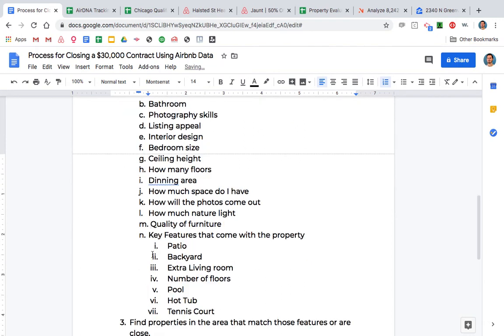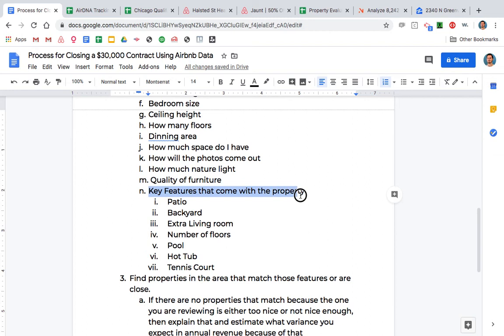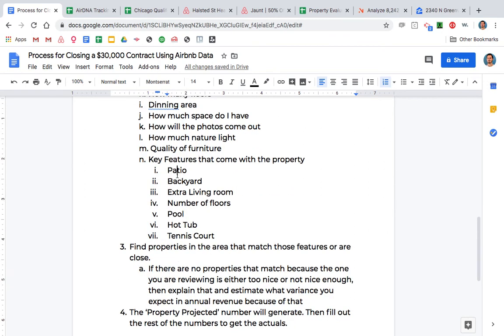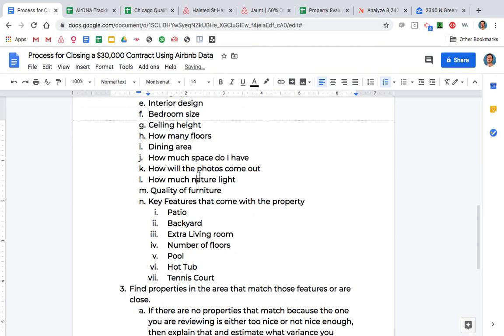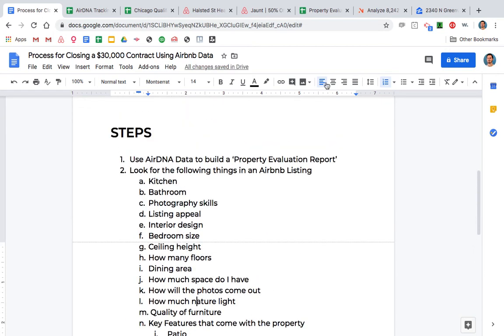Okay, so these are all the things I'm going to show you in just a second that are actually going to matter. And then there's going to be this as well. What are the key features of the property? Key features are what's going to help you sell the property over other places, because most places are pretty standard, and the key features make a place stand out. The more key features, and the better the key feature, like a rooftop patio, is what's really going to make your property sell for more than its competitor. So what are the key features? We want to look for the patio, backyard, extra living room, number of floors, pool, hot tub, tennis court, depending on where you live. These are all the things we want to be keeping track of for the property we're evaluating, and at the same time also the Airbnb listing that we're going to compare with.